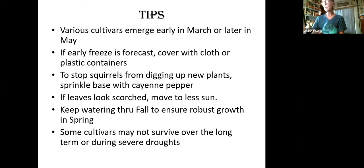Yes, squirrels will dig into your new plants. I use cayenne pepper. Other people use other kinds of products, deterrents, for squirrels. I usually don't have rabbits eating the hosta leaves, but rabbits have been known to chew on some new plants. So it just depends on what critters you have in your yard. If the leaves look scorched, that hosta is telling you that it needs less sun, so you need to move it.